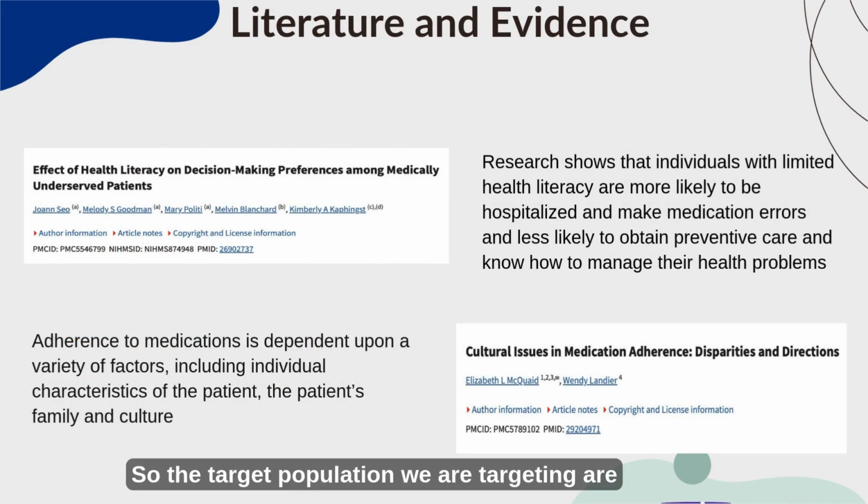So the target population we are targeting are patients who are not compliant with their medications due to poor health literacy. And after diving into the literature, we see that the national data shows that more than one third of US adults have limited health literacy, which contributes to poor health outcomes and affects patient safety and healthcare access and quality. In a study by Joanne, findings suggested that health literacy affects decision making preferences in medically underserved patients. The research showed that individuals with limited health literacy are more likely to be hospitalized and make medication errors and less likely to obtain preventative care and know how to manage their health problems.